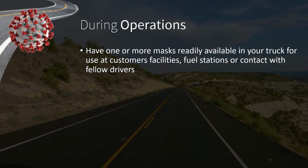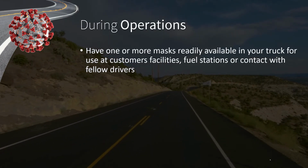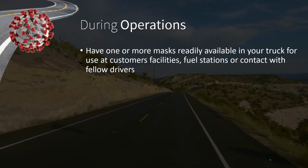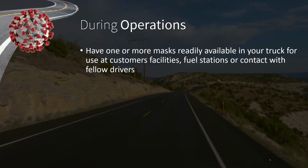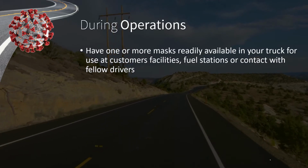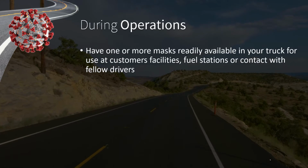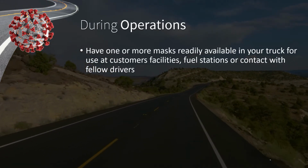As far as PPE, personal protective equipment, the driver should have at least 2 masks in their truck. And I always say 2 masks because you don't know what can happen to a mask. A strap could break. It could get dirty, sweaty, whatever. It's better off to have 2 masks available.